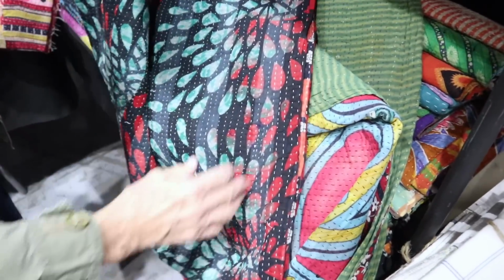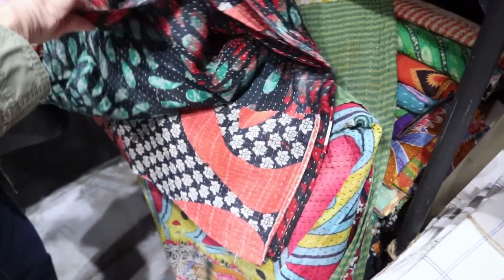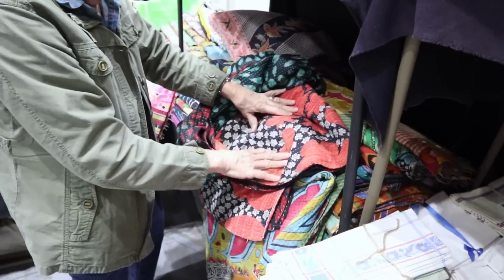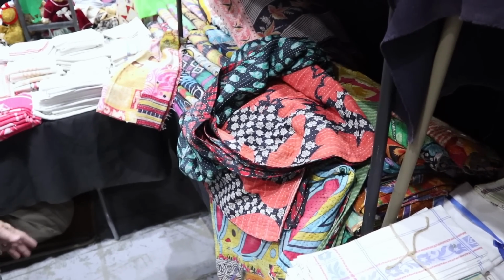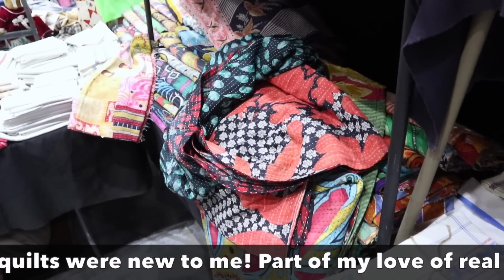Oh, look at the colors in that. That's so fun. Yeah, and then look at the back. Oh, this is a pretty one. Look at the back side, too, which is really great. Oh, that's neat. I love when the back is as interesting as the front. Is there an Indian name for these? Would we call them quilts? Kantha. K-A-N-T-H-A. Very cool. So a kantha quilt.